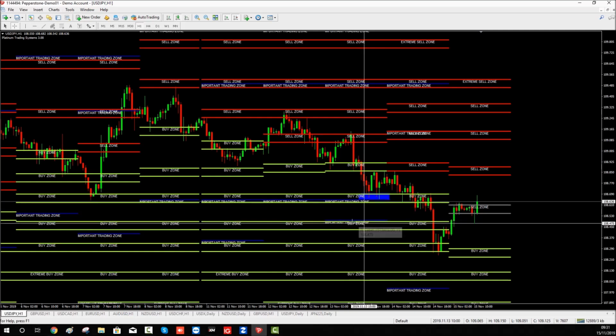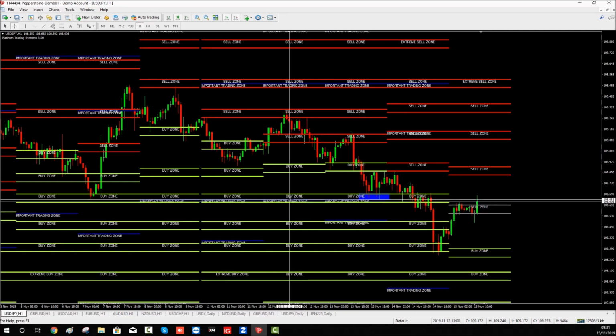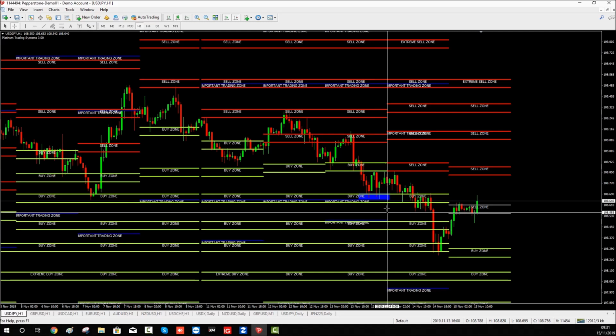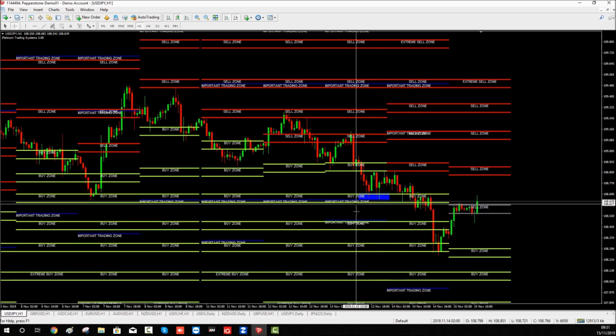There you go. These blue lines that clearly say important trading zones, we match them up to our buy and sell zones of the day. As mentioned, we expect a reversal. So the first one came into play, a bit of a wait actually, until Wednesday on the USD JPY currency pair. Came in there and reversed nicely. So that was the first one we had.